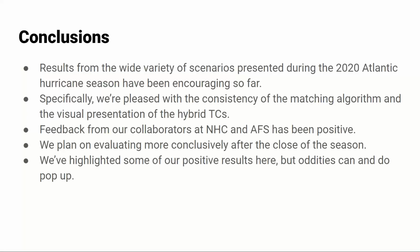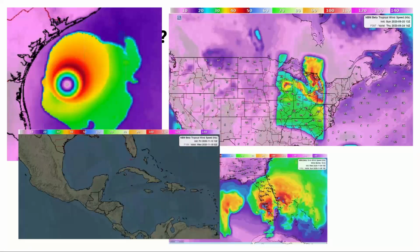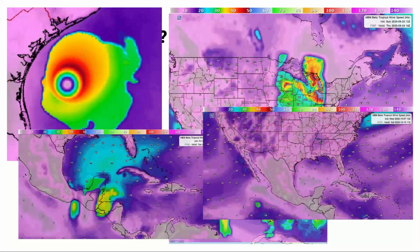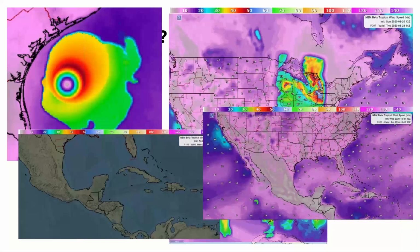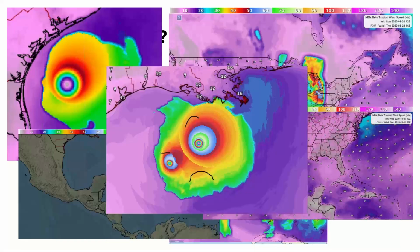And also, I should note, we've highlighted some of our positive results here, but oddities can and do pop up sometimes. And when I say oddities, you may ask yourself, what can go wrong? And you can thank Dana Strong for that last one making its way in here.